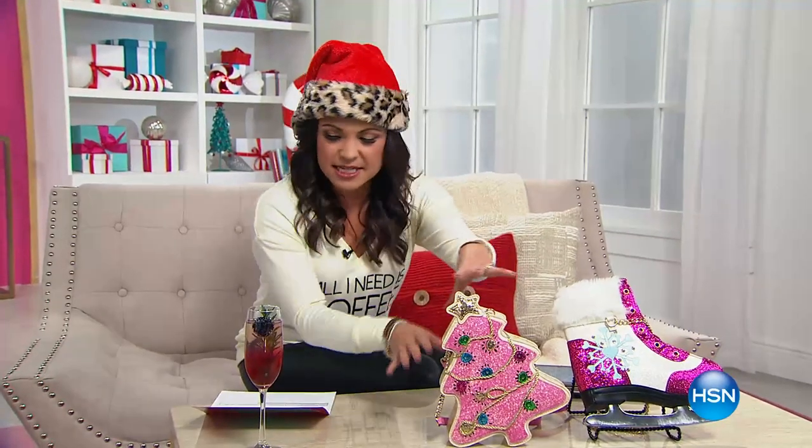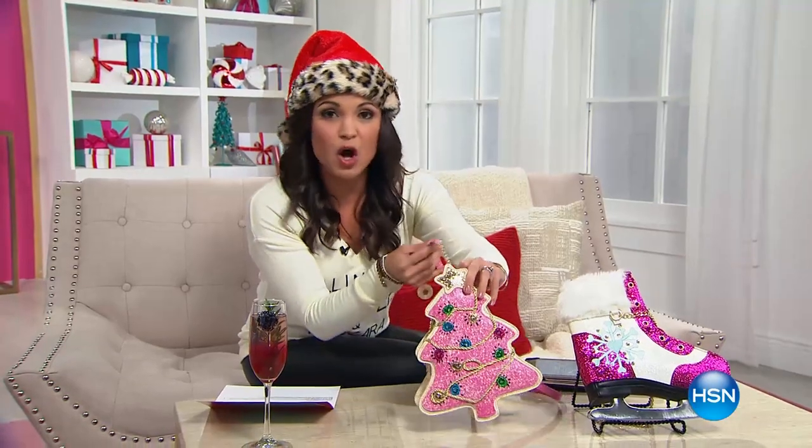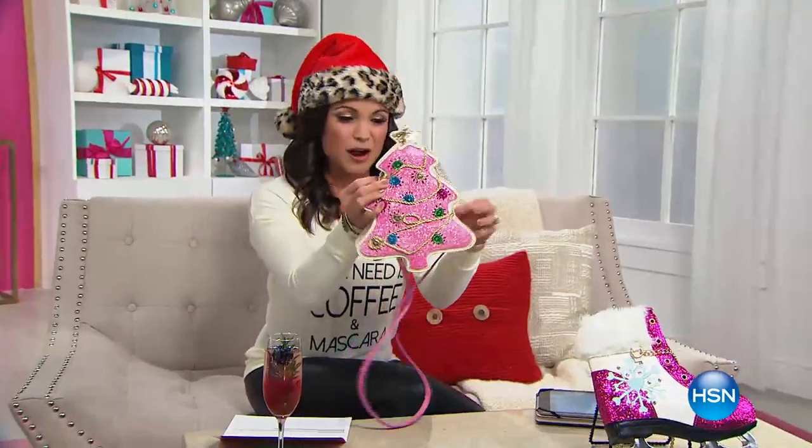All right, let's talk about these bags because every holiday season, Betsy Johnson does these limited edition holiday bags, and then once they're gone, they're gone. So they're not always easy to find, all right? So one of them, they're both crossbodies.